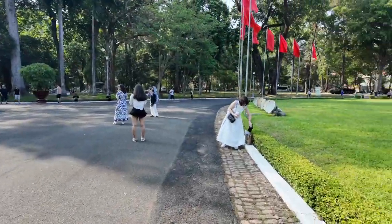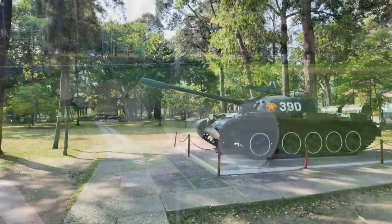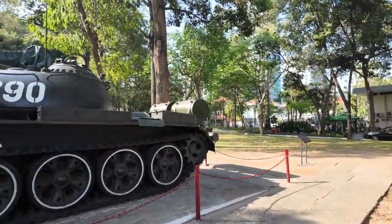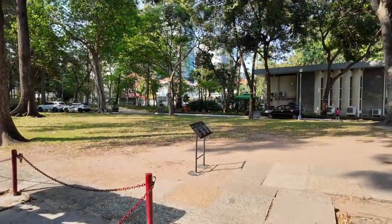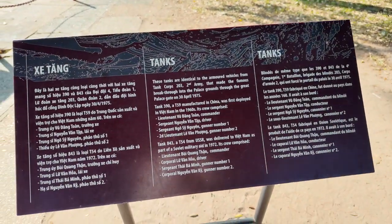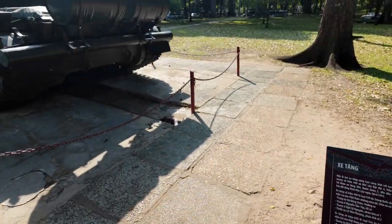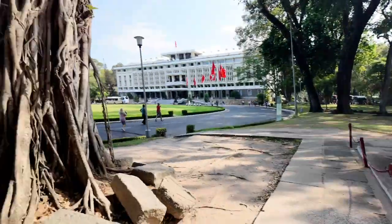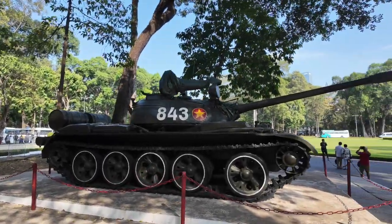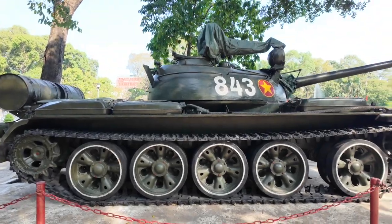And I think the tank itself is just over there. And have a look at it. Wowzers. That's actually in good condition. There's a sign. These tanks are identical to the armoured vehicles that made the famous breakthrough into the palace grounds. Oh, identical, so it's not a real thing. And there's one just behind me, another identical one. I wonder if it still works. Should I climb up? Nah.